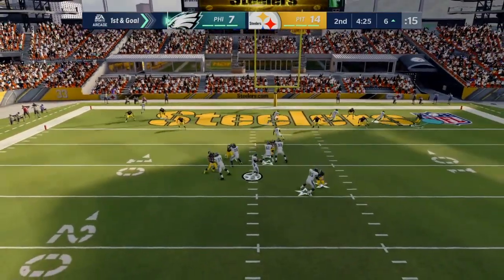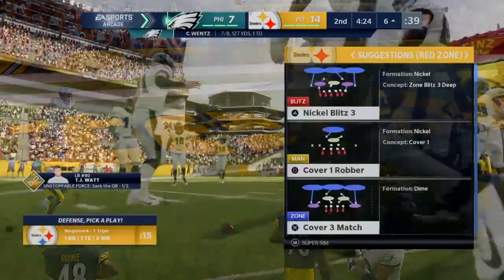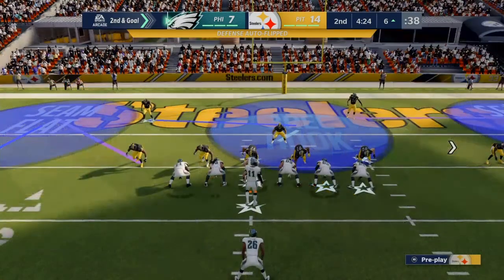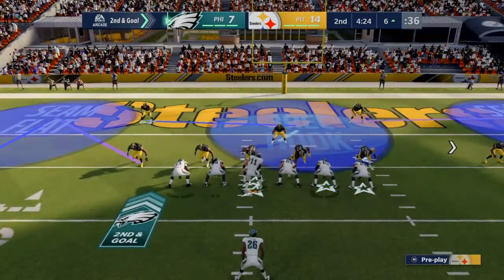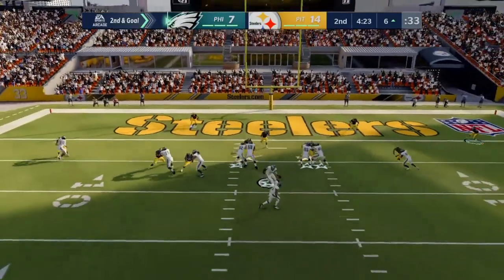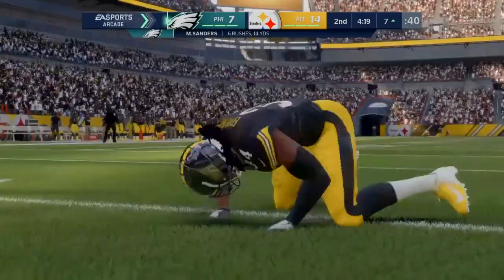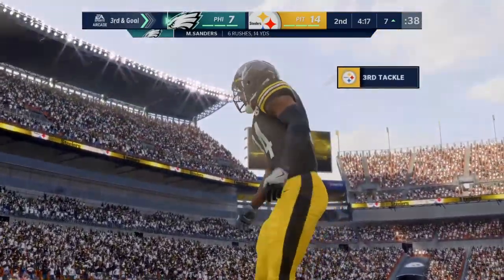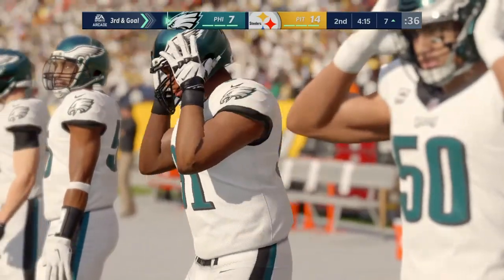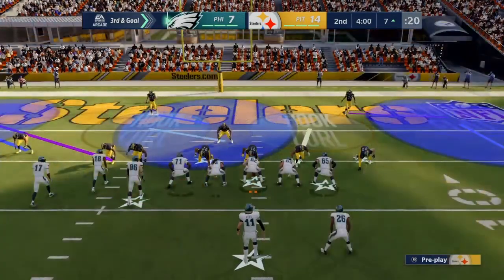Wentz to throw again. And the coverage terrific there as that's knocked out and incomplete. He was looking for Miles Sanders out of the backfield, but it'll be second and goal. Wentz on the give to Sanders. And he goes backwards on this one, losing yardage to the 7. It'll go as a loss of a yard, and it'll set up third down. And now third and goal coming up, the loss on second down.